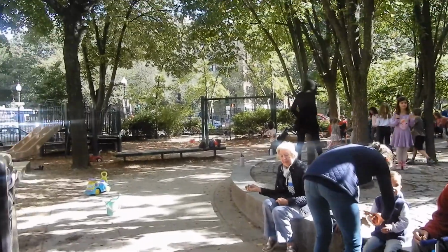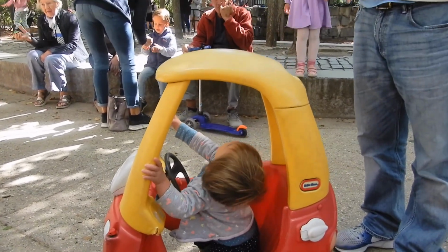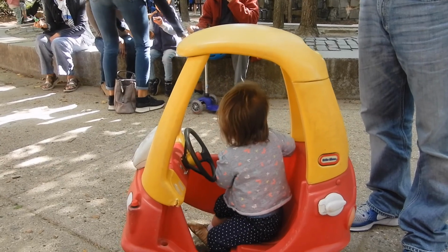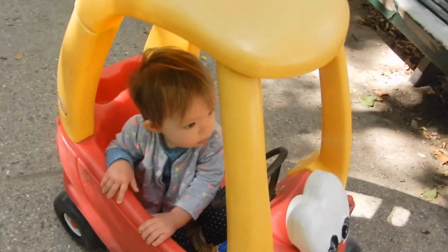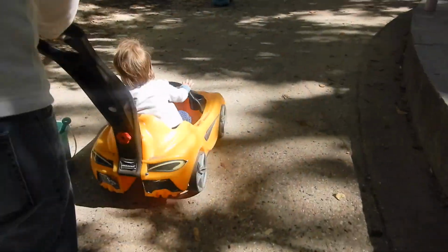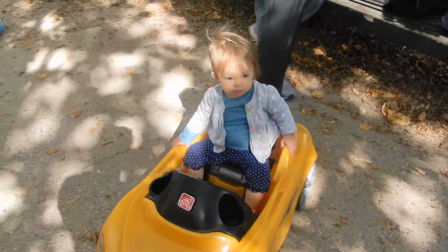We found another playground, and this I heard is recess for a Montessori school, which is why there's so many kids here, but they're heading back, and Kaylee will have some time to run around by herself here when it's not too busy. Katie, are you driving away? Does she want to try this one? You want to try the other car? Oh, she found another car. The steering wheel's broken on this one.